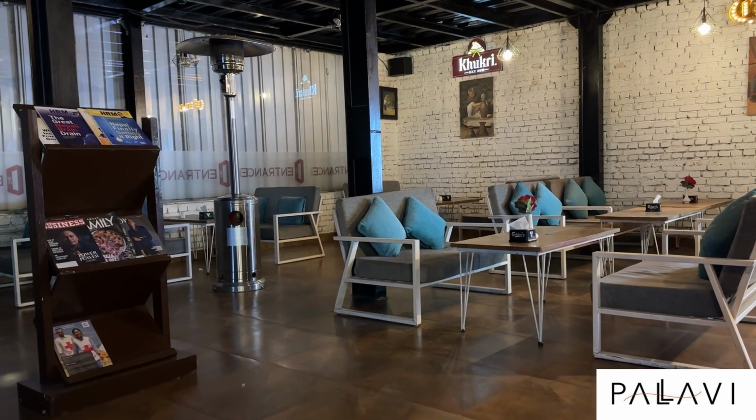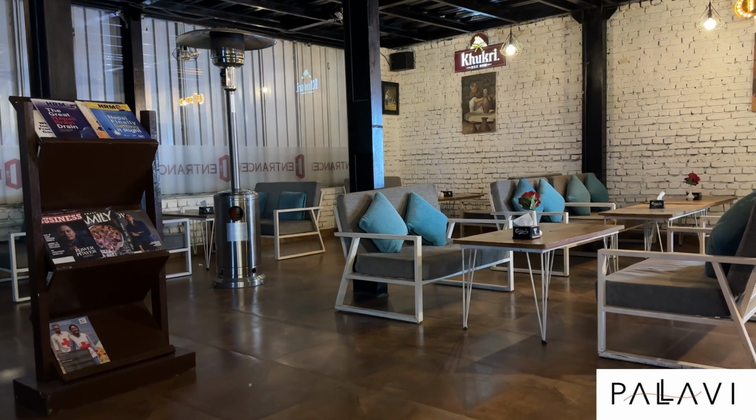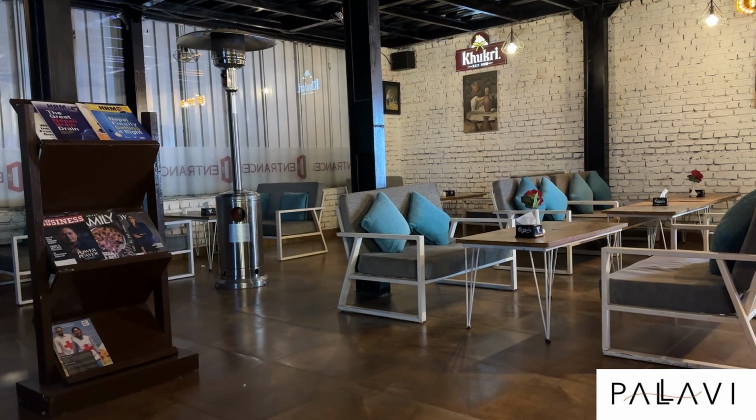It had 2-3 different sitting spots. आपकी मर्जी, आप जहाँ पे भी बैठो. And there's a rooftop restaurant as well.